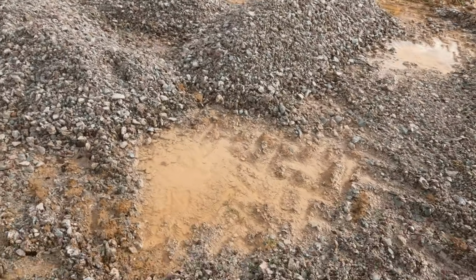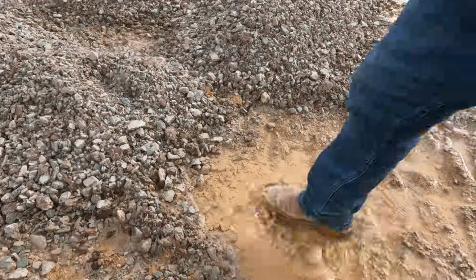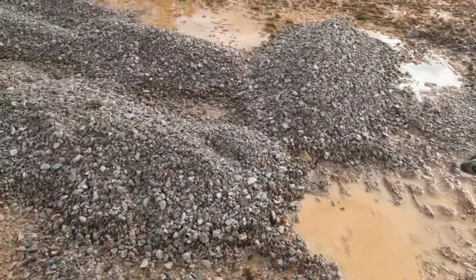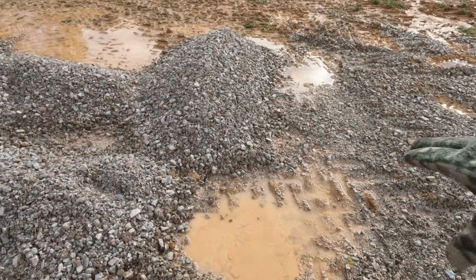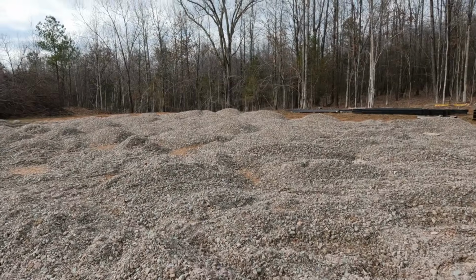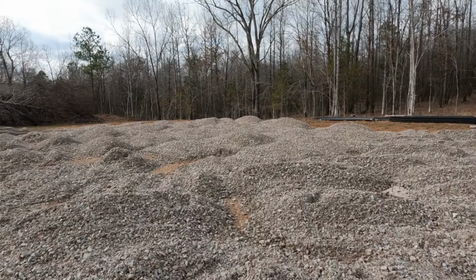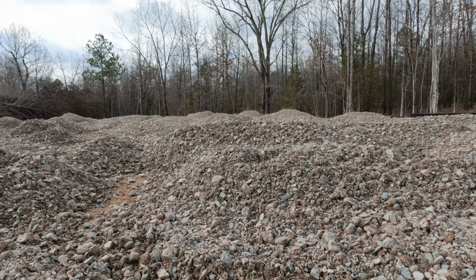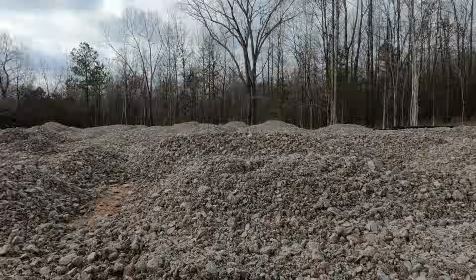But look at all this water. Look how much it rained. Whoa. Yep. But I didn't leave too many holes. But look, you can see how big some of these mounds are. You couldn't tell it in the video, but look how big some of these mounds are.